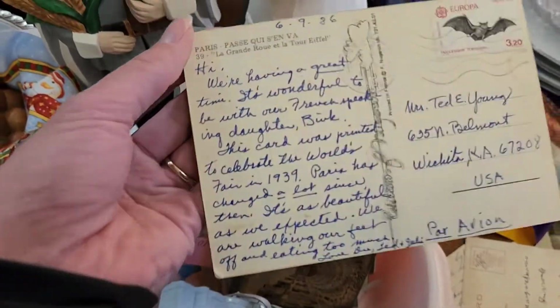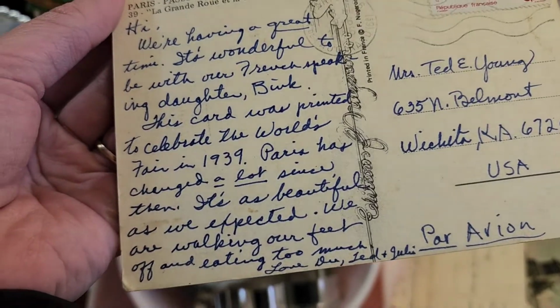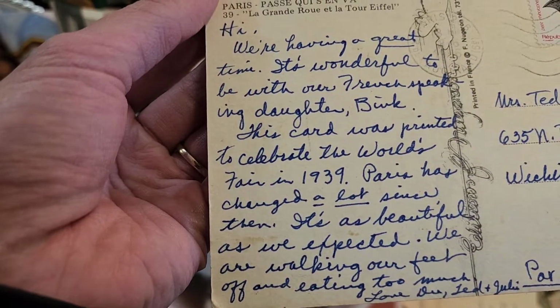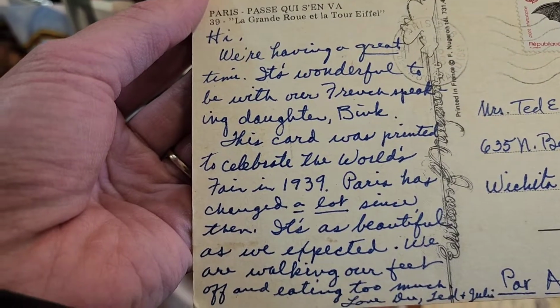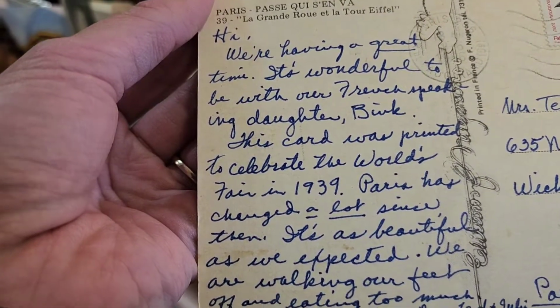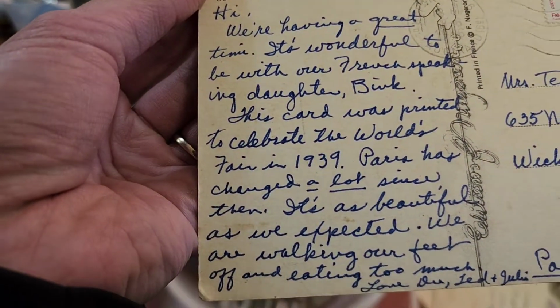I really like this one. It has all the writing on it, and this one I can actually read. Some of the cursive writing I couldn't read, and the top of it says it was from '86. $6.98.